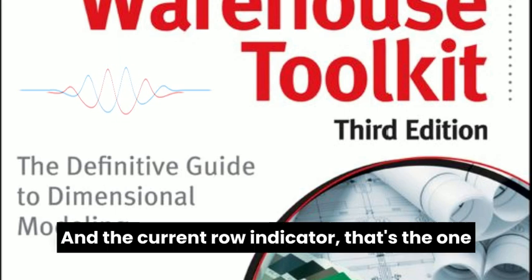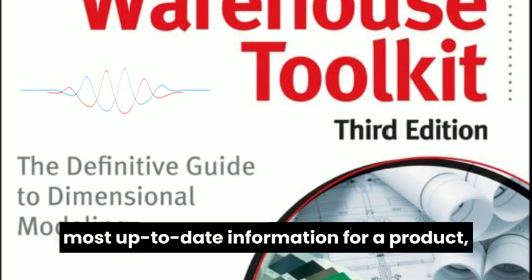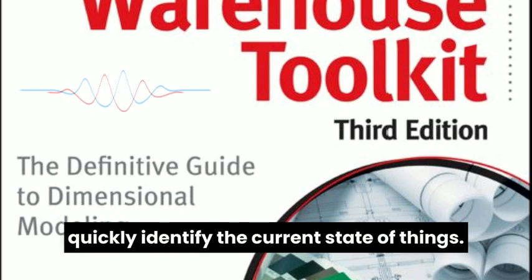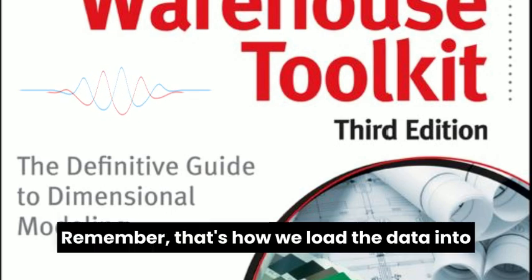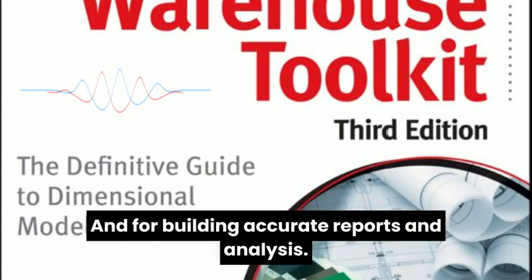And the current row indicator, that's the one that just tells us which row has the most up-to-date information for a product, right? That's it. It's like a little flag that helps us quickly identify the current state of things. Right. These columns are super important for our ETL processes. Remember, that's how we load the data into the warehouse. And for building accurate reports and analysis.